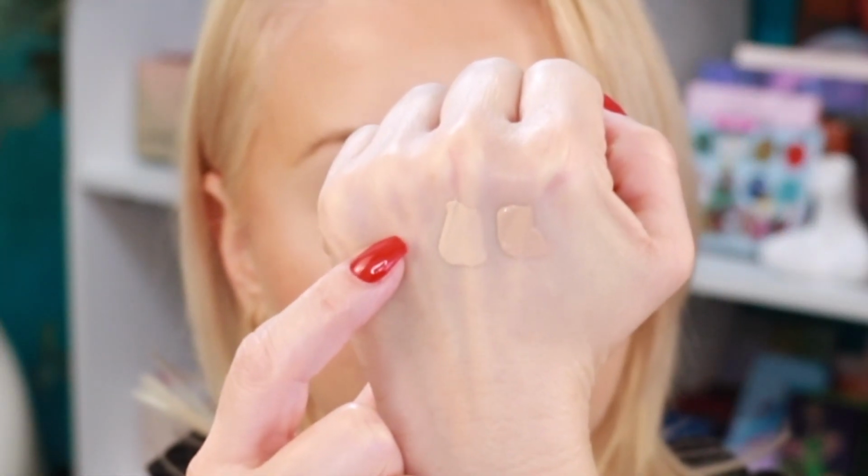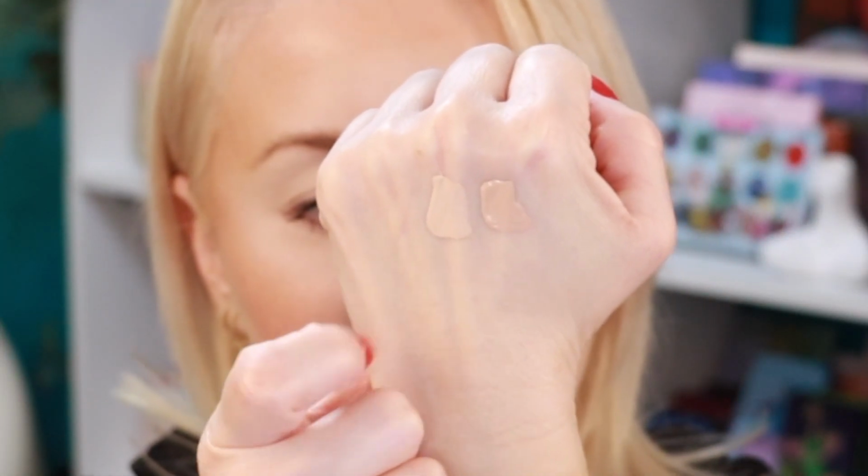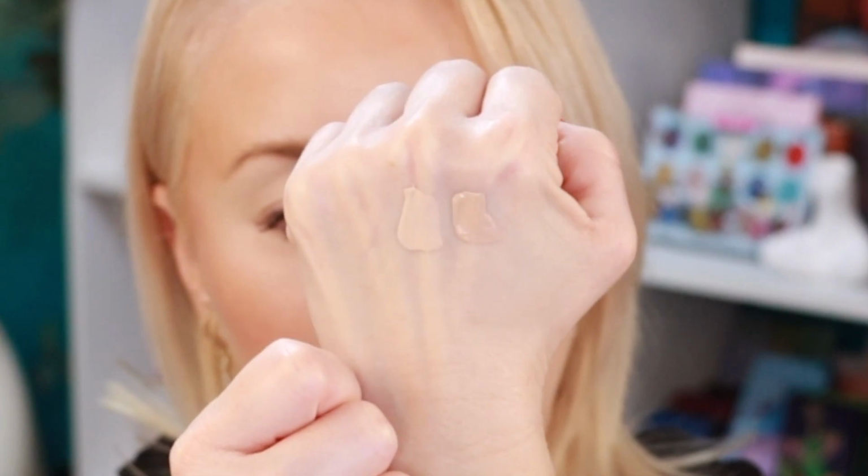Now, before I get into the application portion of the video, I want to just swatch these really quick. I am going to swatch them in the application portion, but I want to give you a little close-up swatch so that you can see the two shades that I picked up. The lighter shade right here is C2, and then this one right here is going to be C4.